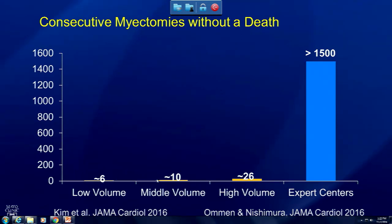It's better if you go to a middle volume hospital, and better yet, if you go to a high volume hospital where only one in 26 patients died. But the point here is that there is a big difference between being a high volume hospital and being a center that specializes in the care of patients from the beginning to the end of the disease completely.